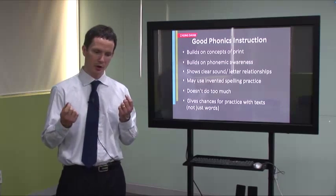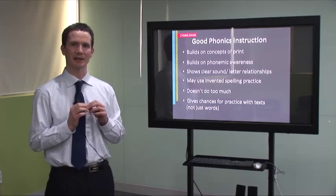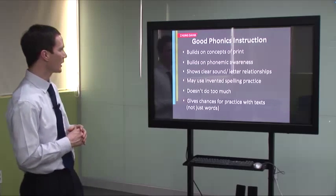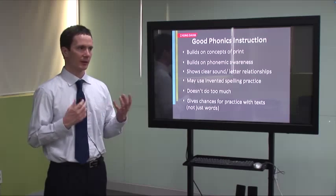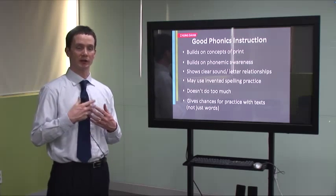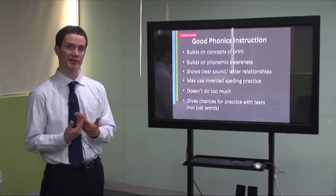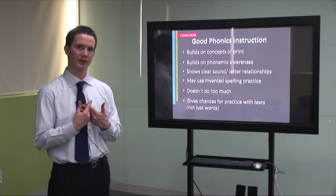Phonics should also show clear sound-letter relationships, so students can easily see that the letter connects to this particular sound in a clear way. Phonics should use invented spelling practice. When students have the opportunity to write, not only do they enjoy it and come to see themselves as writers, which is an important facet of literacy development, but at the same time, they're making and reinforcing those letter sound connections.